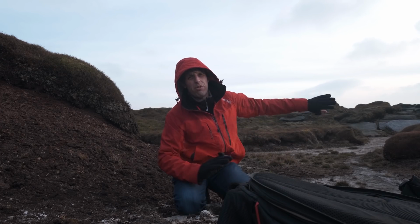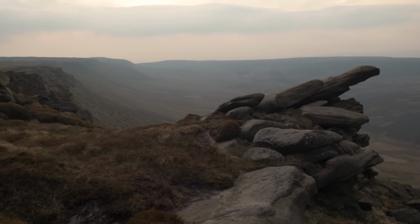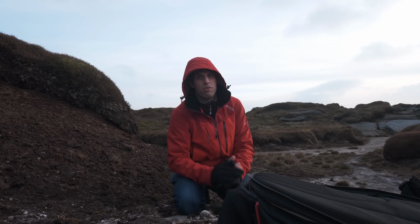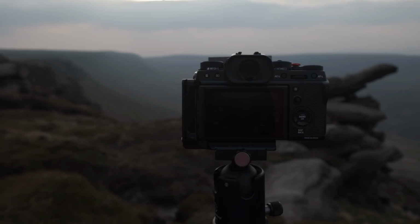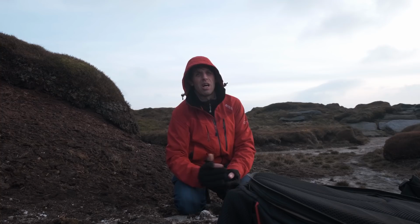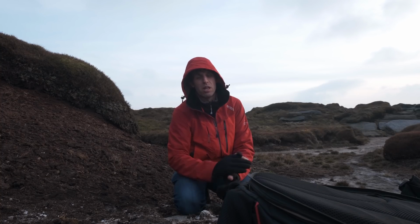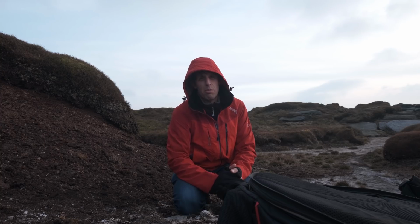I'm not bothered about the fall off in the image in terms of depth of field, because it's quite misty and hazy in the background anyway, so I'm focusing on this foreground interest and just letting the focus fall off, which I think adds to it, makes it a little bit softer as well, which is quite nice. So f9, and that's pretty much getting everything.